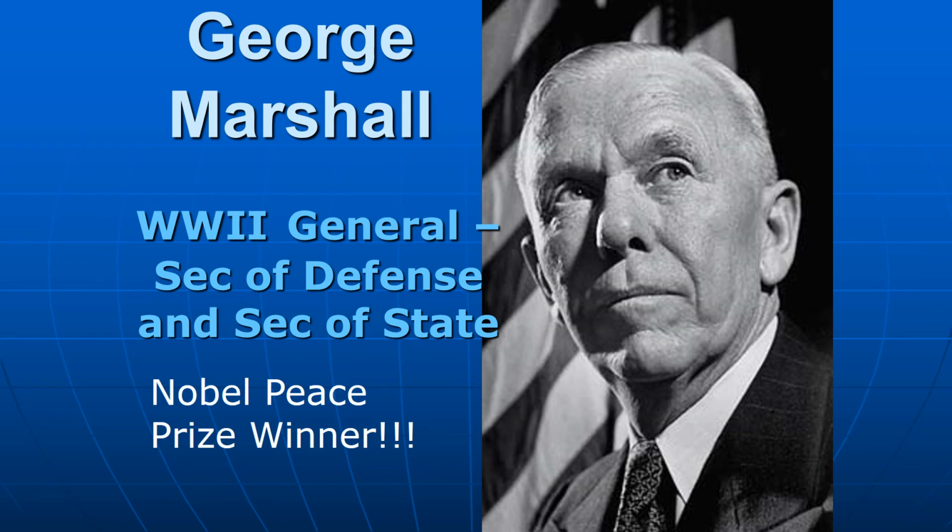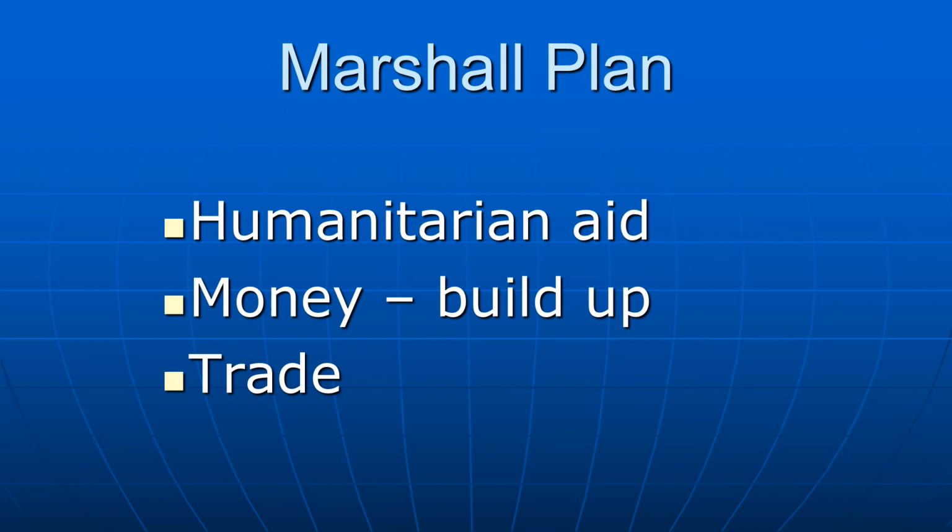And so he comes up with a plan, and he is going to get the Nobel Peace Prize for this plan. The United States is going to step up and help rebuild Europe after World War II. So here's his plan. Humanitarian aid in the form of food and clothing and shelter. Money to help these countries rebuild their infrastructure. And trade. Whatever it takes, we're going to help provide it, and we are going to rebuild Europe so we can have trading partners in the future and avoid the depression that we looked at after World War I.